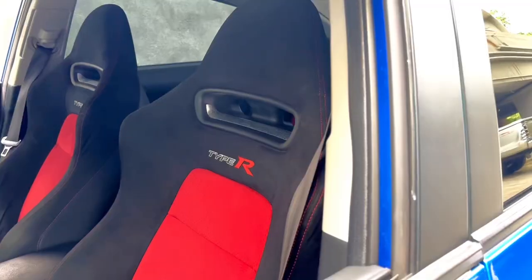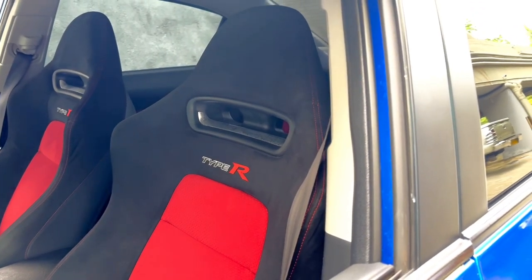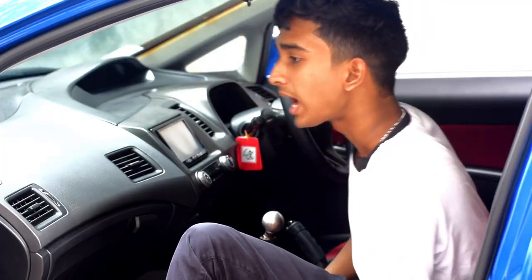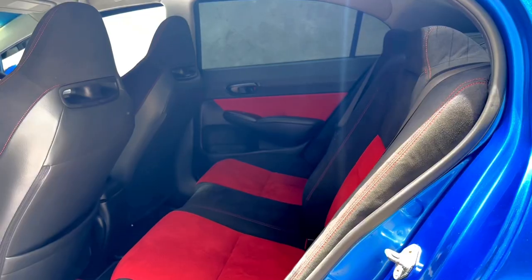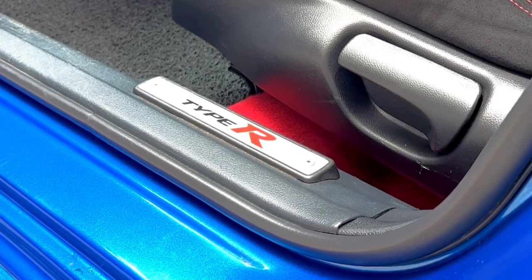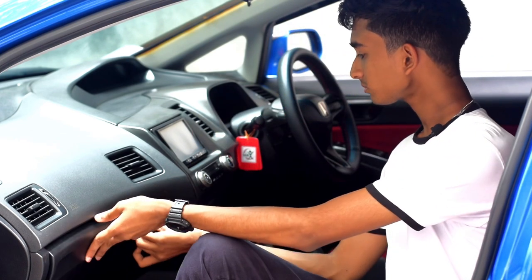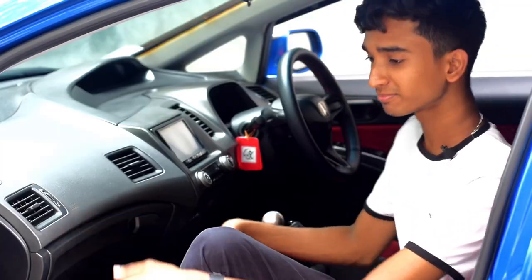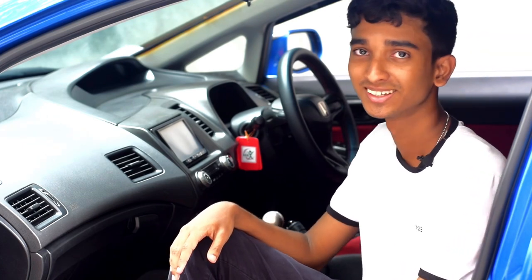Now these seats are really comfortable; they hold you in place when you're driving a Type R. The rear seats are also in red. It's not bucket seats, obviously. And here you have the Type R plaque, which tells you when you get into the car that you are getting inside a Civic Type R. The glove box has enough space. Really good. Door bins over here for your tissue packets or whatever you need. If you want to cry in a Type R, you can put your tissue packets.